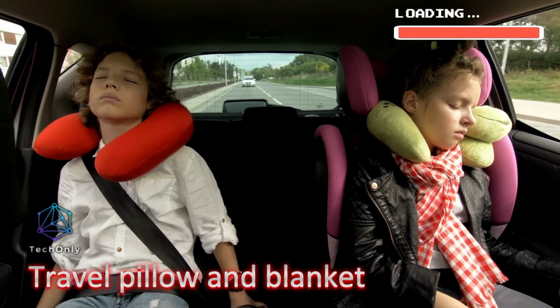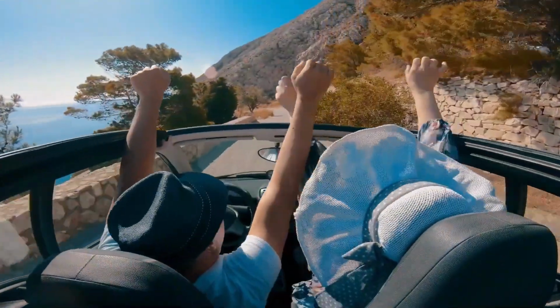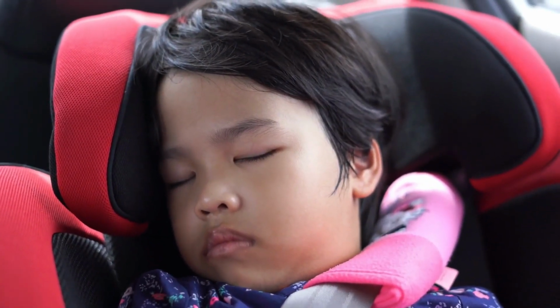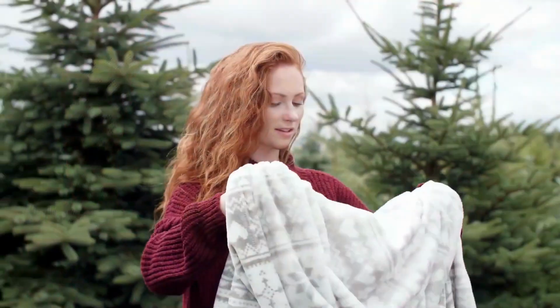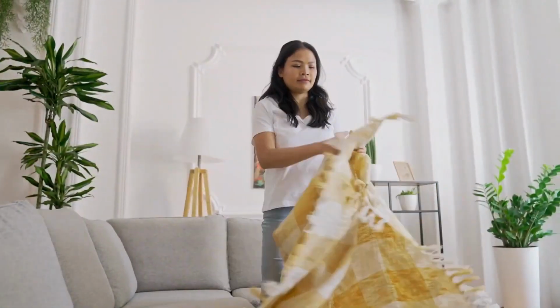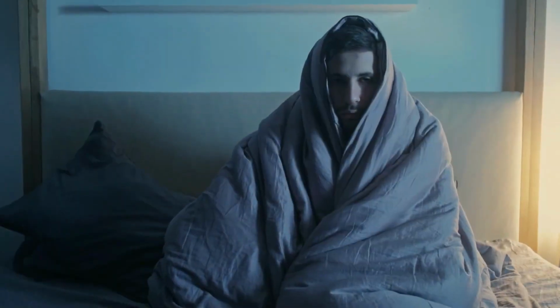A travel pillow and blanket are essential items for making long road trips more comfortable. A travel pillow is a compact, portable pillow that can be used to support the head and neck while sleeping in a car. Travel blankets are typically lightweight and foldable, making them easy to pack and carry. They provide warmth and comfort during rest stops or overnight stays.